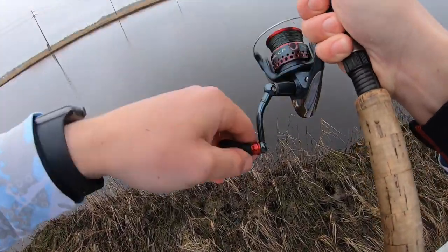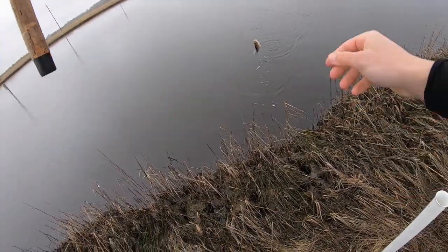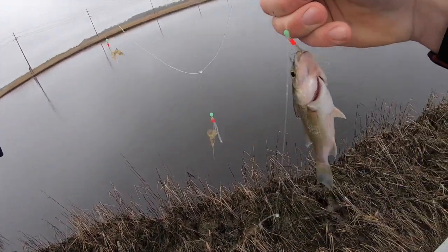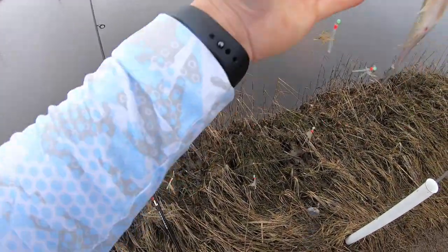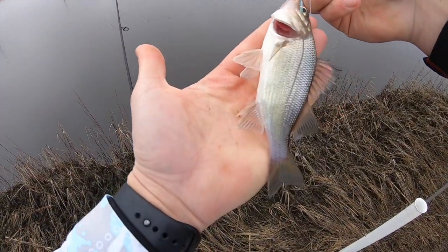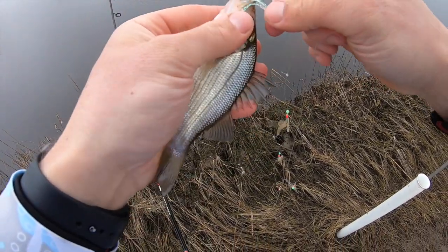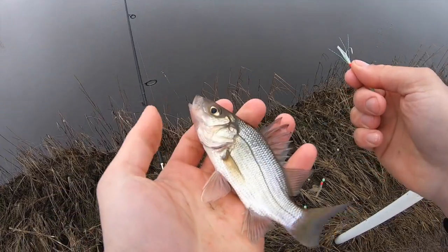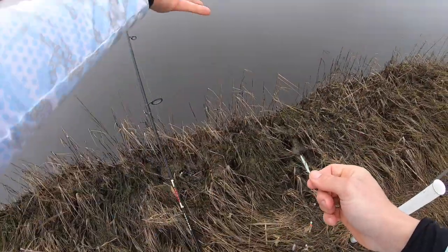Does not feel very big. And it's not very big. See, now I'm figuring out why I'm losing so much bait. Look at this little guy. Just to put in perspective, I don't have huge hands, but the thing fits in the palm of my hand. Well, it's still a beautiful fish, and it's better than getting skunked, right?